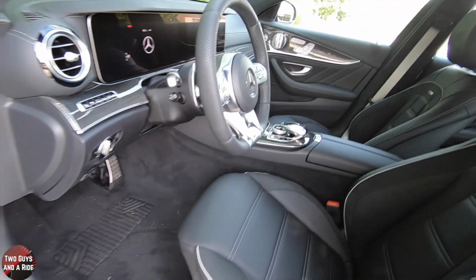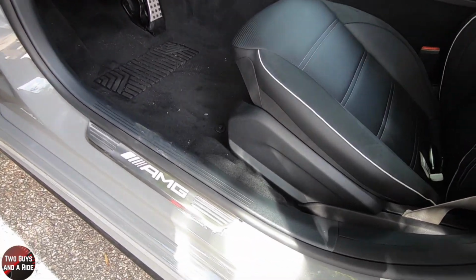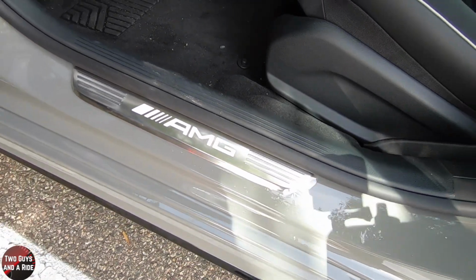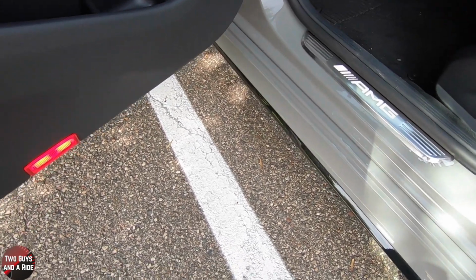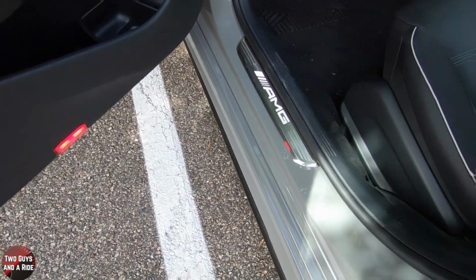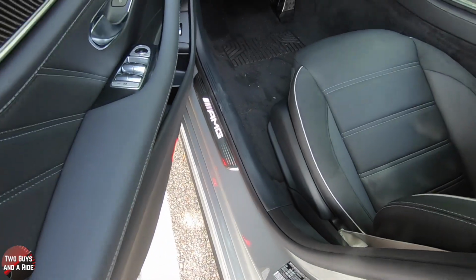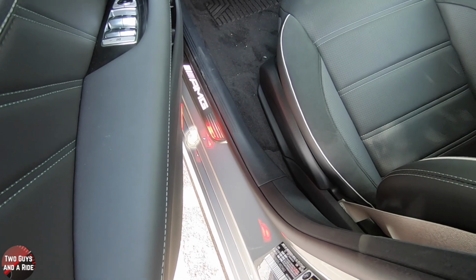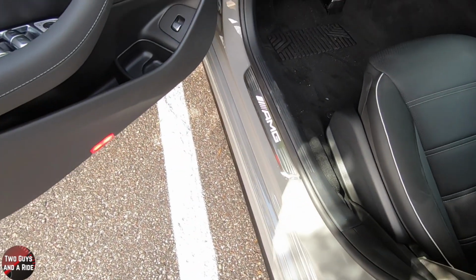Stepping back to the door here, you have a beautiful AMG lit up sill right here. And what you can't see is that down here below the door, there's another AMG LED logo that goes on the ground. I'm gonna close the door and see if you can see it on the door sill here. Right there, you can kind of see it cross over the door sill. Nice white circle with the logo built into it.